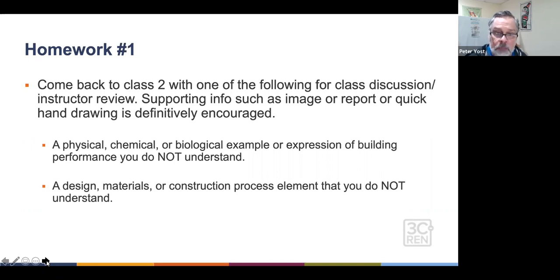I'm going to give you my email, and we will discuss your homework based upon how seriously you took the homework exercise. So if you send me a drawing or a report or a photo of the principle that's being expressed, then you're more likely to have that rise to the top of what we talk about at the beginning of the session on Thursday.